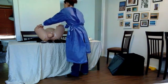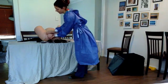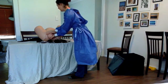So we want knees right back, up to the chest, and your second is some gentle traction on the head. We don't want to pull, just a bit of gentle traction to try and deliver.